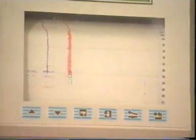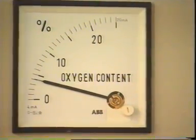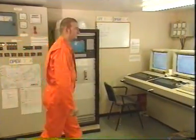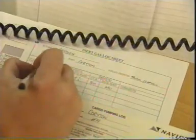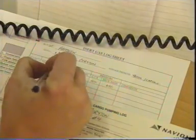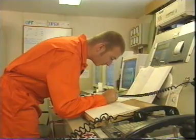Always check that the inert gas system is operating correctly, with an oxygen content below 5%, or below 8% for older ships, and enough pressure to maintain an excess pressure of 100 millimeters water gauge in the tanks. If the oxygen level increases, the discharge may have to be stopped, and with that, the COW.